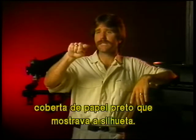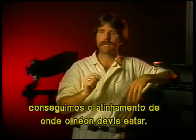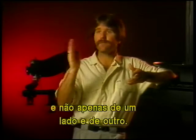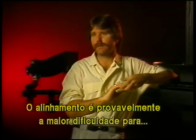Then tracing out that silhouette and cutting it out gave us an exact alignment of where the neon would be. So during the final exposure, the actual neon effect was even all the way around the lens and it wasn't off one side or the other. The alignment is probably the most difficult thing of any neon effect.